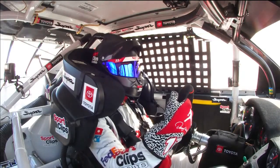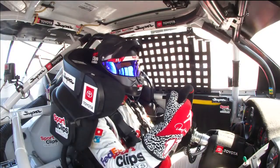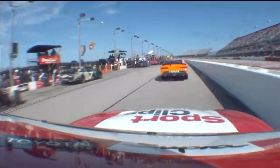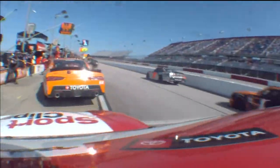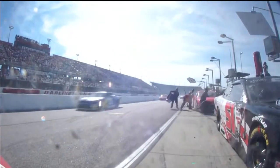So Denny Hamlin, we showed him spin at the end of stage 1. Thought he was going to get a win. Got pushed down the racetrack, spun, then things got worse. He's leaving pit road. The car in front of him is going so slow, he tries to pass him on the left, and David Starr has no idea he's there, ends up making contact.